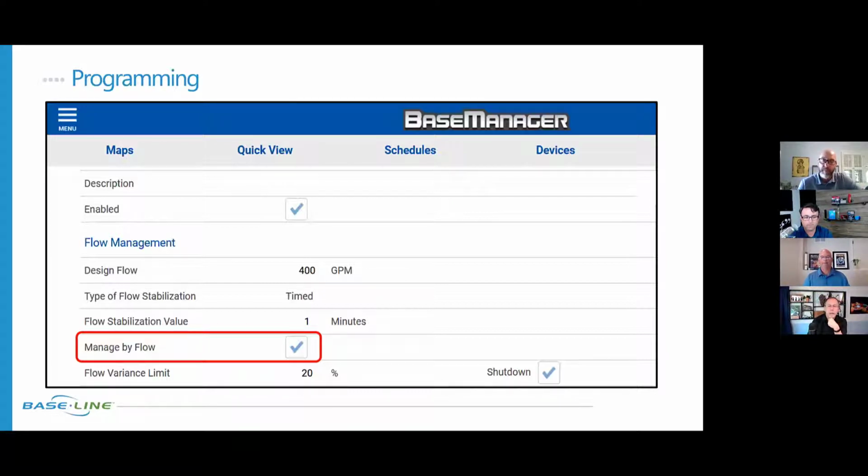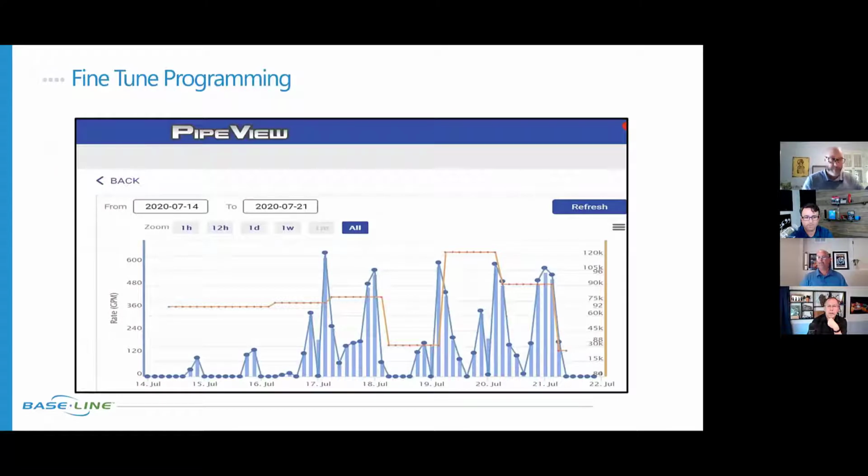Yeah. Now you mentioned that this is a work in progress, that you're still fine tuning everything as you go along, because this is a pretty advanced flow and water window scenario.